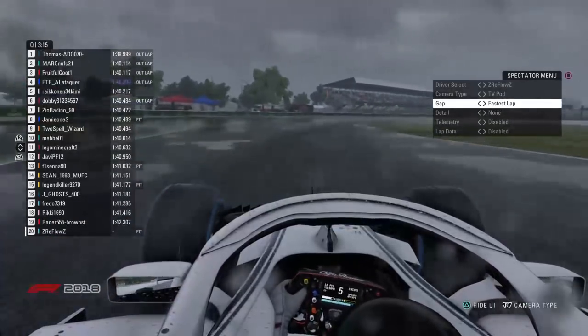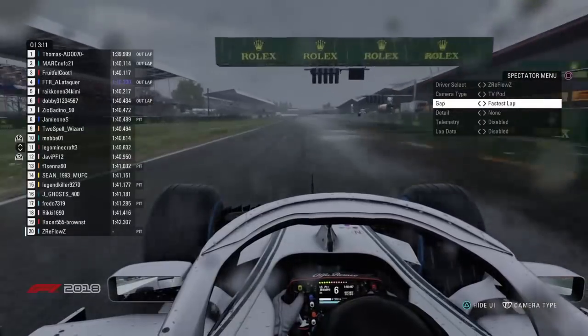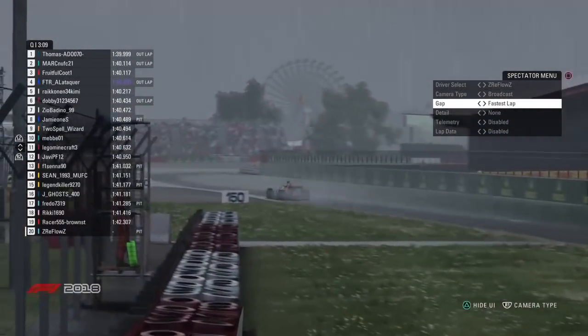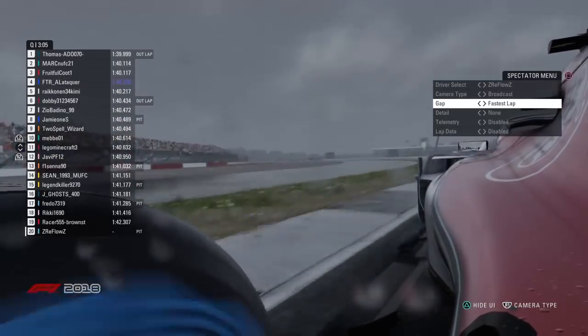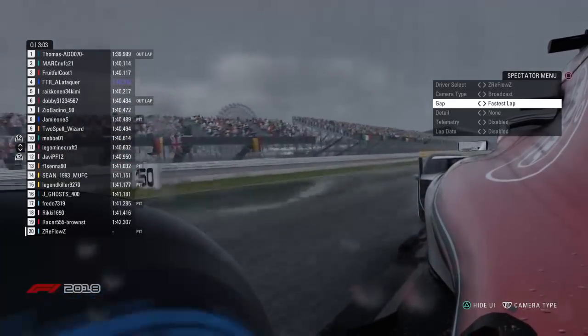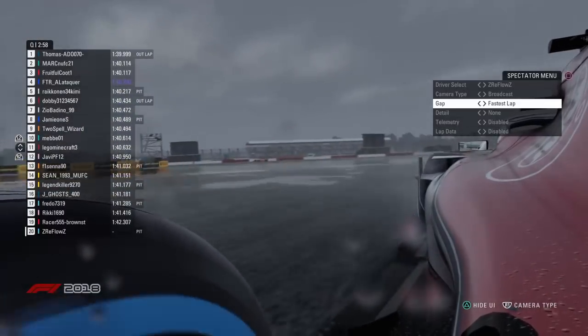But yeah, it's not nice to see people getting crashed off or anything. Hopefully you won't see anything like that this race, although we might see quite a bit of contact, heavy braking zones, cold tyres on the first lap. So yeah, Thomas back in first.